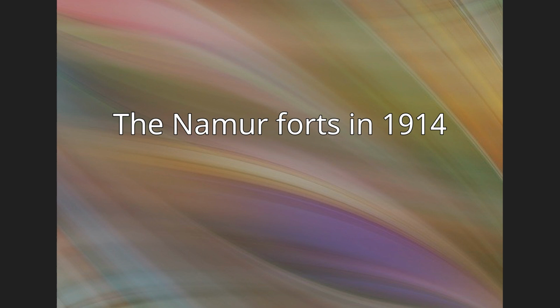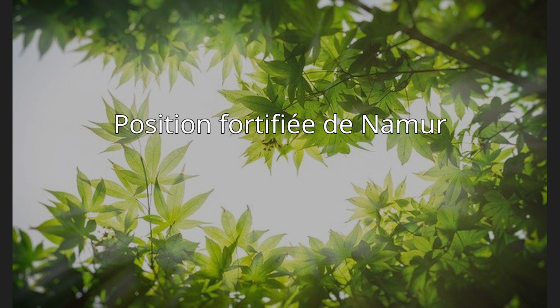The Namur forts presented less of a check to the German advance than the Liège forts, as the Germans quickly assimilated the lessons of Liège and applied them to the nearly identical fortifications of Namur. But taken together, the Belgian fortifications held the German advance for several days longer than the Germans had anticipated, allowing Belgium and France to mobilize.